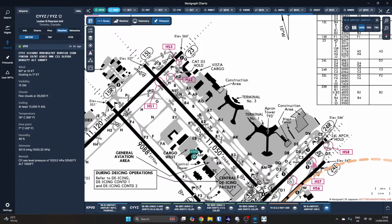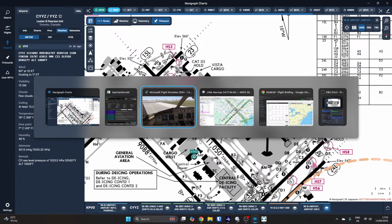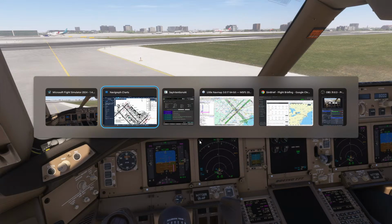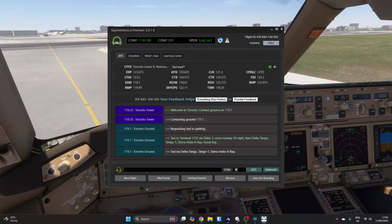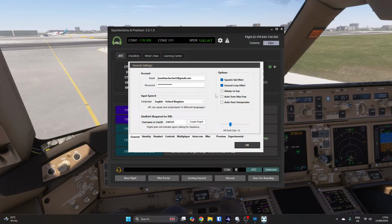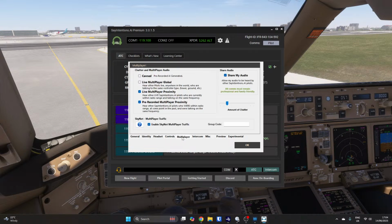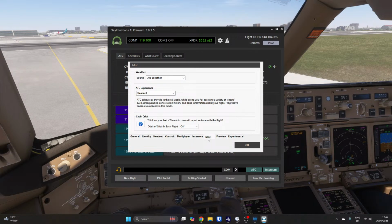Do you know what? We could ask for the progressive taxi, couldn't we? Yeah, that's a really good idea. Do we have to ask the mentor for that, or do we do it in here in the options? I can never remember all this stuff. So, auto-tune, there's the identity, controls, multiplayer, intercom, MISC. I don't want to go into these tabs.